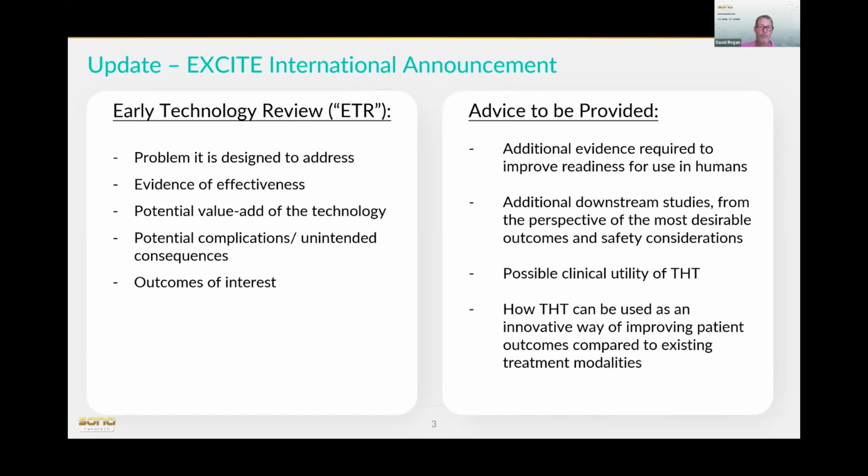So the first process with Excite will be, as discussed on the left here, an early technology review, looking to understand, as a background to the panel of experts they bring together for us, the problem that it's designed to address, what evidence of effectiveness we have to date, the potential value add of the technology, any potential complications, the outcomes of the therapy. These are part of the language of medical devices.